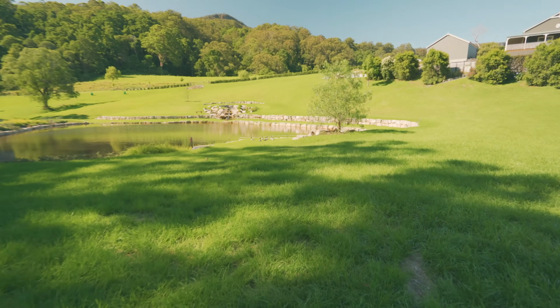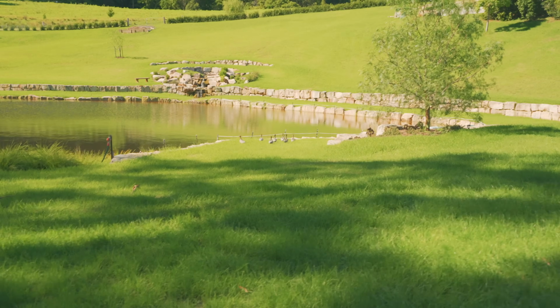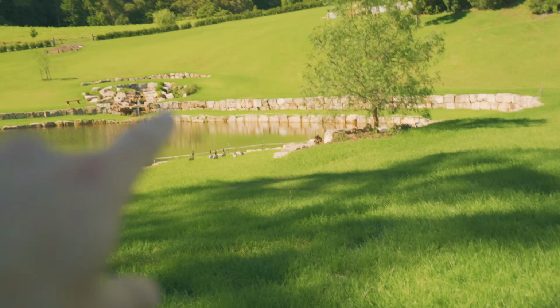In other news, when we were last down here, there were 12 ducks. Let's count the ducks. 1, 2, 3, 4, 5, 6, 7.